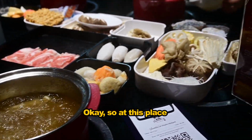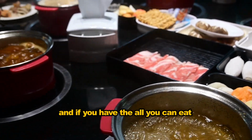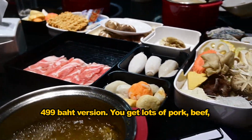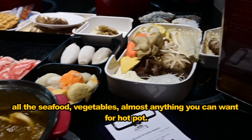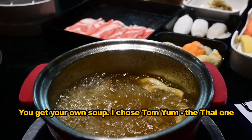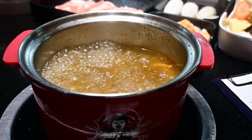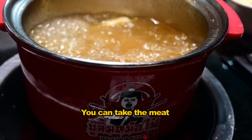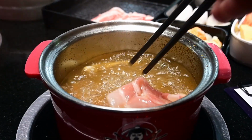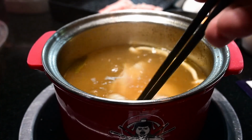Okay, so at this place, you order through your phone. And if you get the all-you-can-eat $4.99 baht version, you get lots of pork, beef, all the seafood, vegetables, almost anything you can want for hot pot. So if you eat your own soup, I chose Tom Yum, the Thai one. So you're going to take the meat, whatever meat you want, put it in, let it cook. Take very long to cook.